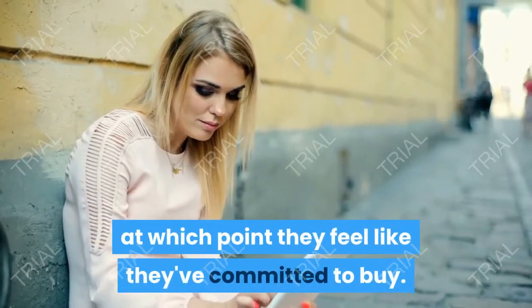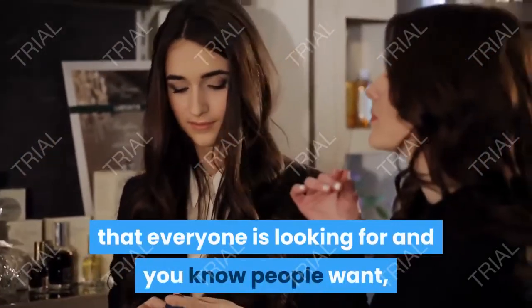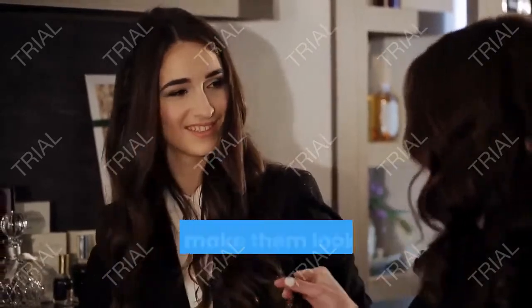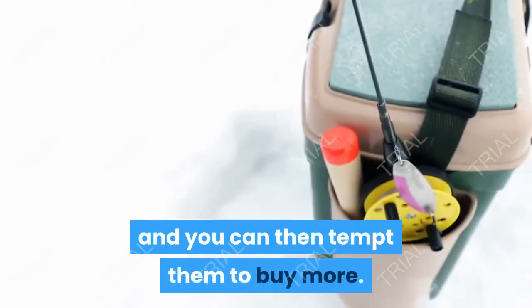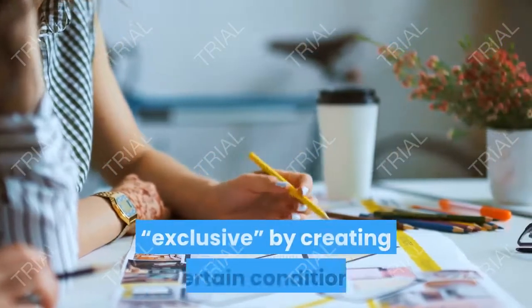Meanwhile, if you have something that everyone is looking for and you know people want, then hiding it somewhere on the site can be a great way to make them look at the other offers you have. Consider your best deals as bait and you can then tempt them to buy more. You can even make your product seem more exclusive by creating certain conditions that exclude members or make them take more actions.